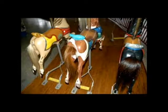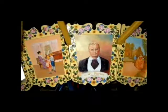The art of the times is displayed on the rounding boards and center boards that are panels used to cover the mechanism of the carousel. With the band organ playing and the colorful carousel spinning, a Parker carousel covered with lights was a very unique and special example of American folk and carnival art.